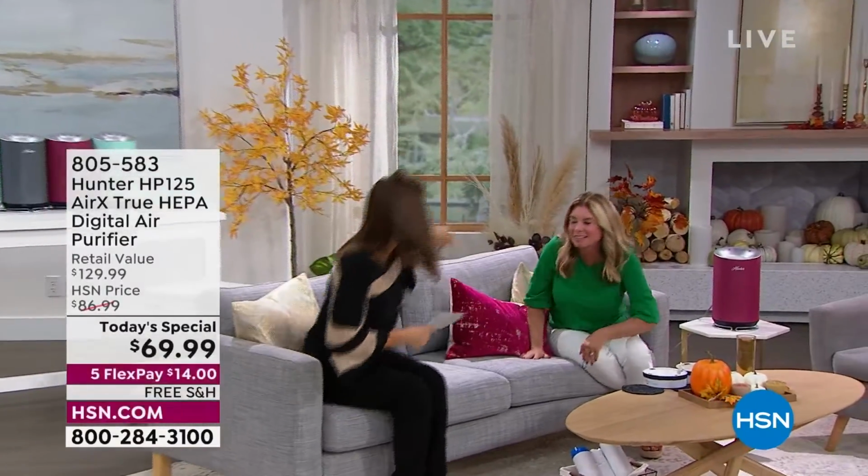I have it running in the night mode, so there's no lights, there's no sound. It's just working, keeps that fresh air flowing.